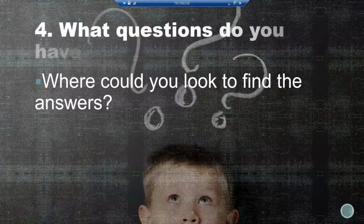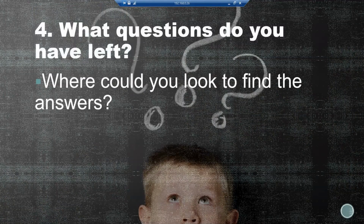Then the last thing is, what questions do you have left? And you will always have questions. You will never, ever completely fill out a story. And then it's time to really explore where you could look to find the answers. Could you contact an expert? Could you go to a museum? What else can you do to fill in your narrative?